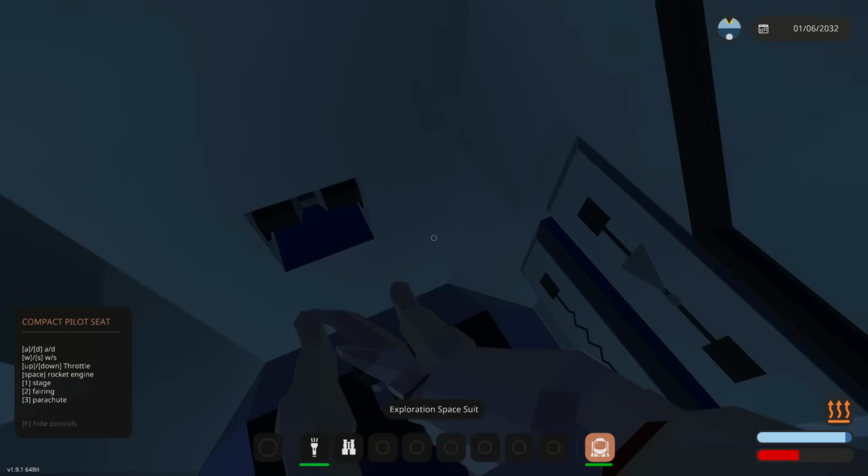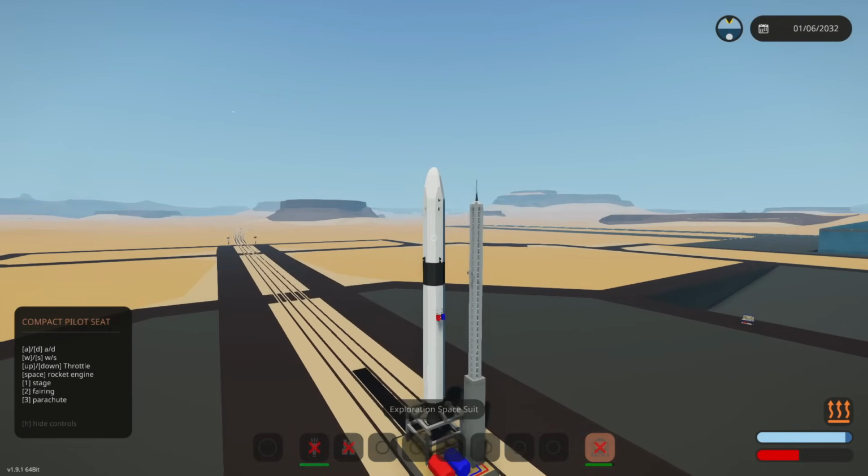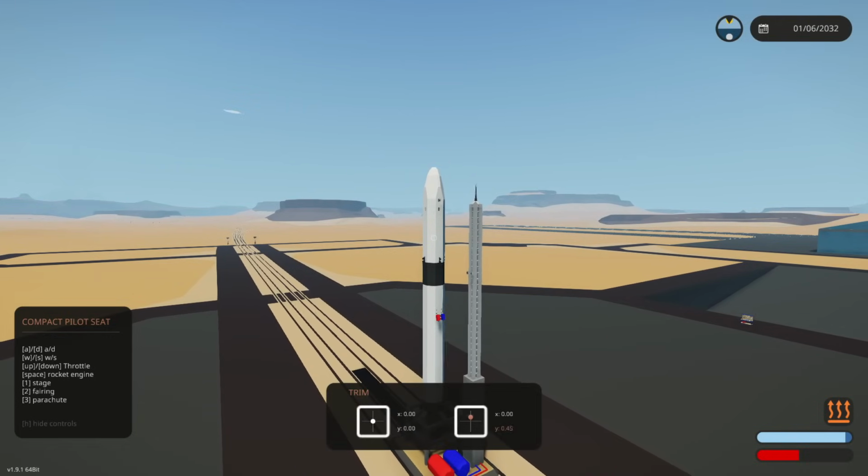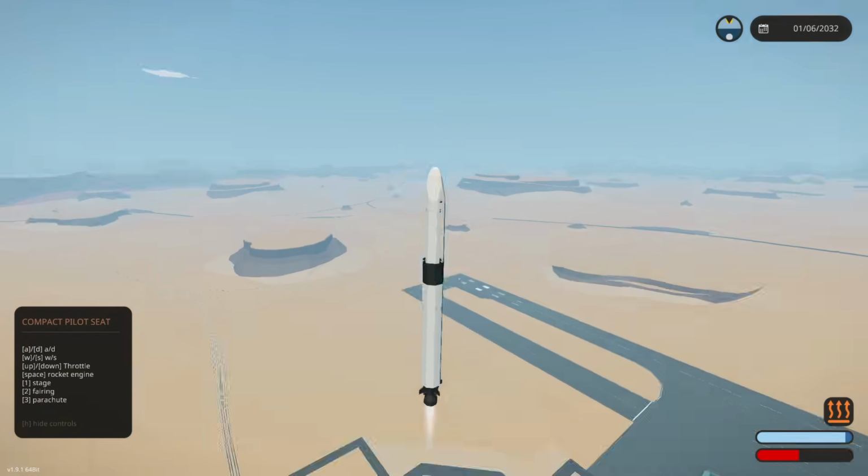Okay, so one of the things that it says is ensure that it is properly refueled. I don't know how to actually check that, so we're just going to go ahead and throttle up and go to space. Hopefully that's fine. Alright, if everybody's ready, 3, 2, 1, go! Whee! Nice! Yep, there we go.